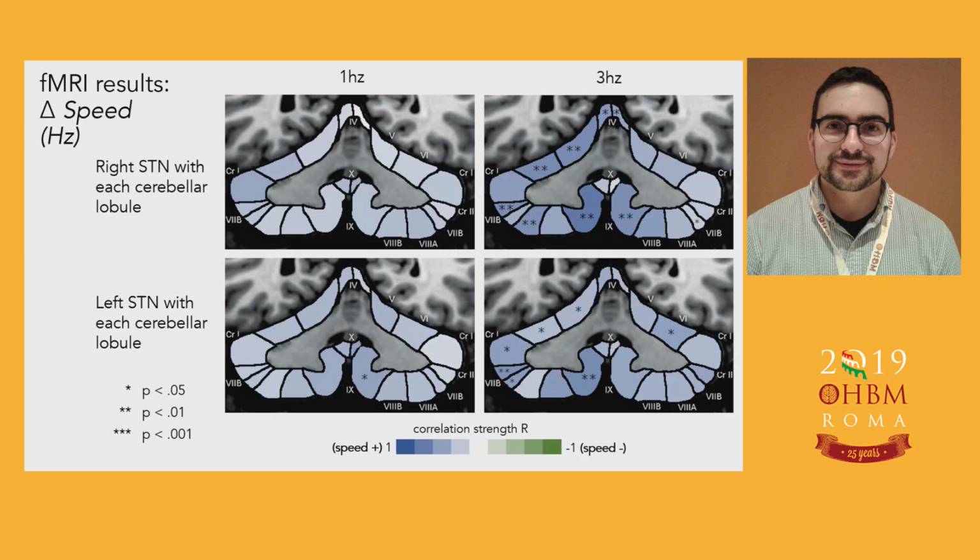Now, I'll note again that speed does not necessarily mean accuracy. An increase in speed isn't necessarily bringing you closer to target, and this correlation holds only for speed and not for accuracy.